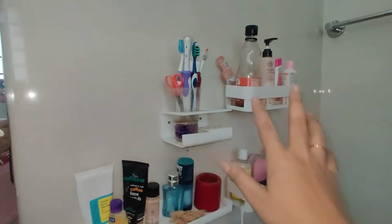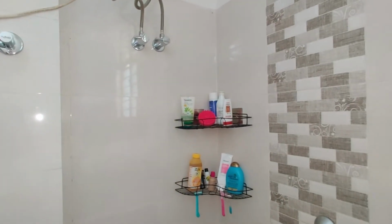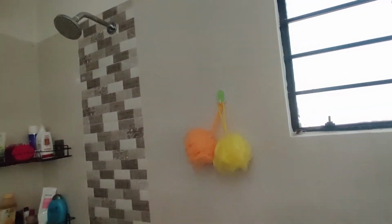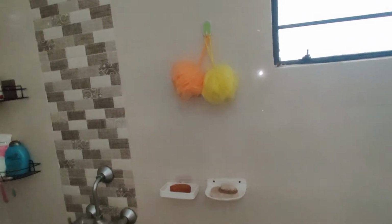Here is the basin and there's the mirror, and I have whatever I need on a daily basis here on these shelves. And there's the towel rack, and here I have two more shelves where I've kept my shampoos and hair conditioners. And this is the shower, and here we have our loofahs and soaps and stuff. This is the window, and this is one whole rotation of the bathroom. So once we come out, this is again the dressing area, and here we enter our bedroom.